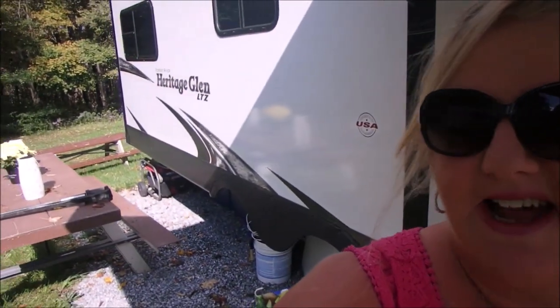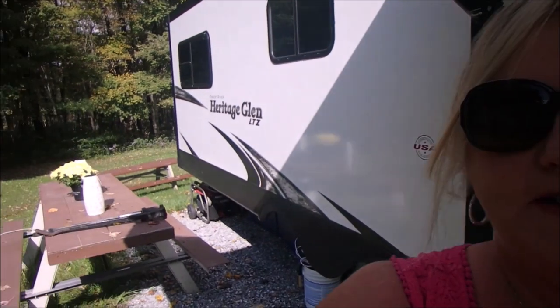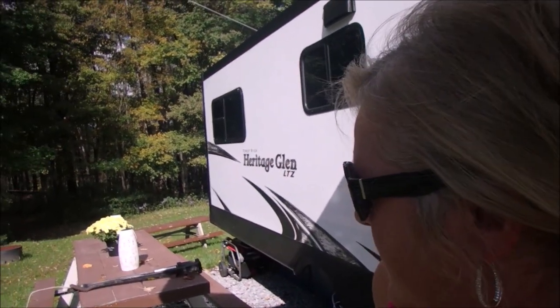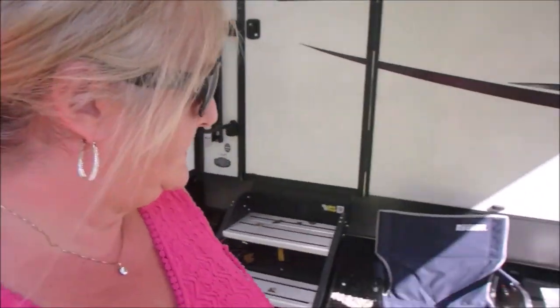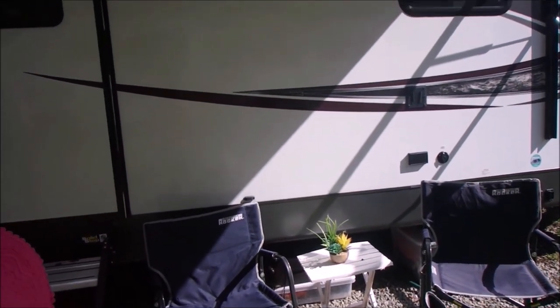While it's not raining, I thought I'd show you the outside. I just put my lanterns on the table and got a lovely yellow mum from, I think it was either Walmart or Lowe's. And then I have our two chairs here with the little fold-out table, and we actually have the awning out.